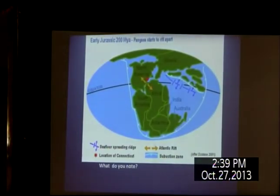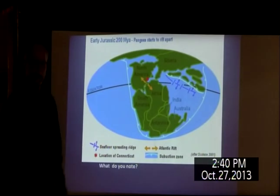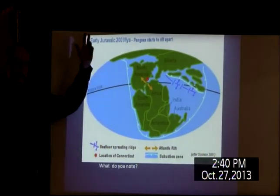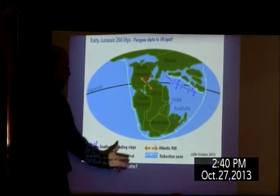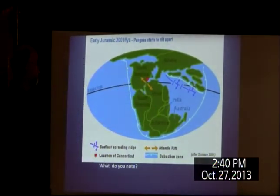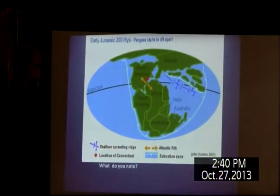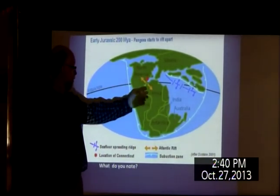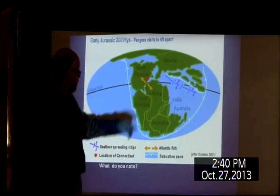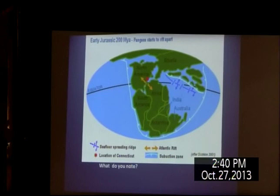Okay, early Jurassic now. Early Jurassic. How many people have heard of the supercontinent Pangaea? Raise your hand if you've heard of Pangaea. Okay, good. Almost 100%. So we had this supercontinent. All the continents were connected. And then, in early Jurassic, 200 million years ago, they begin to split. And this is significant for Connecticut, because you see that star sort of right on the water there, and it says location of Connecticut. So it says, what do you note? I already told you, so we can go on.